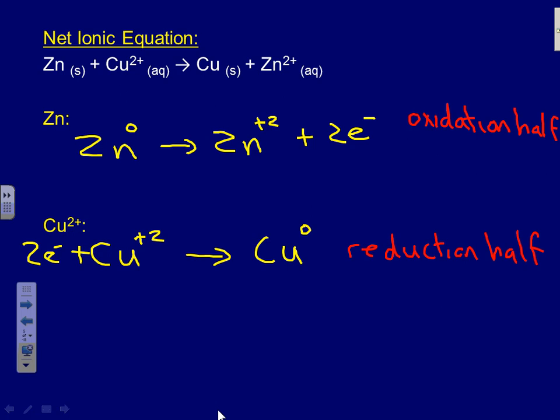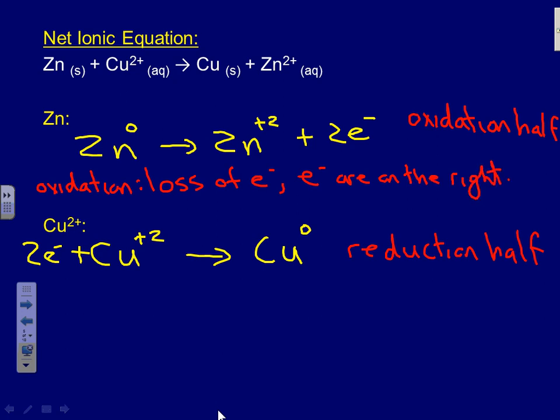Now let's come up with a way so you can label one half as being oxidation or one half as being reduction. Oxidation, and this is where I'm writing it underneath, is when something loses electrons. It's a loss of electrons. It means the electrons are on the right, because the thing on the left lost its electrons. They're now separate from them. It's on the right-hand side of the chemical reaction. Okay? So oxidation means something lost its electrons.